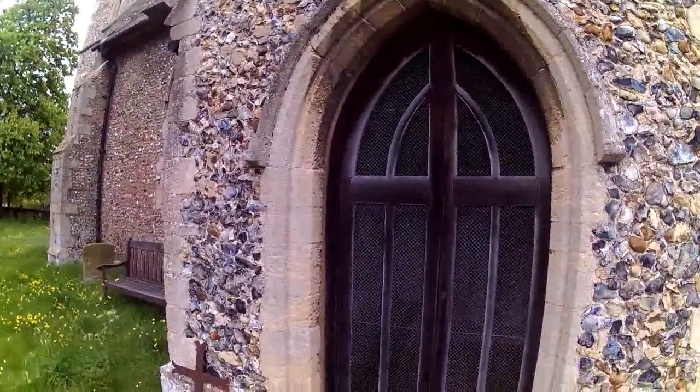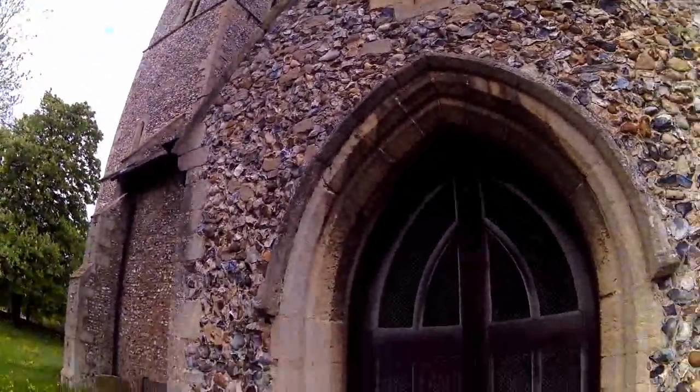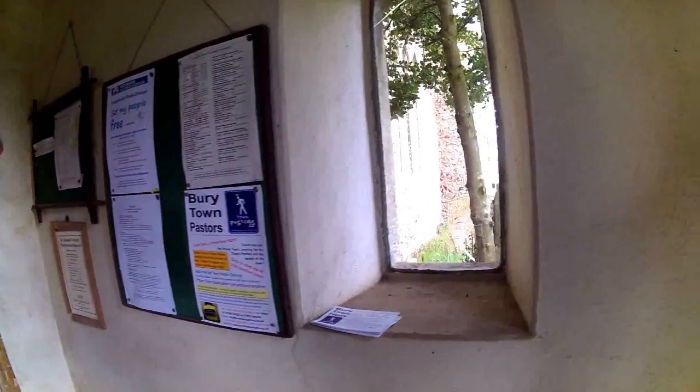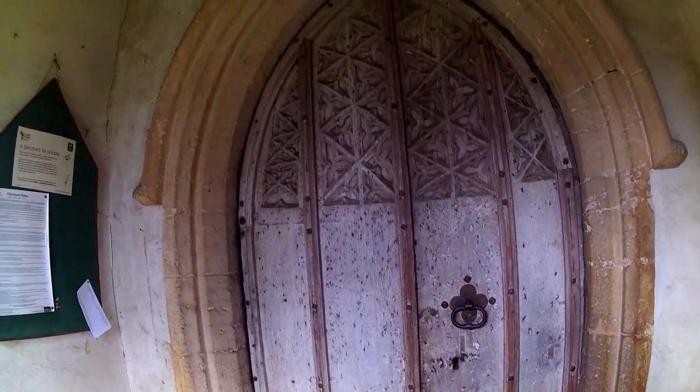You can see the tower here in the underneath the porch. Little cross at the side. And inside this porch we've got plain glass on this side. Looks as if it's replacing what probably was at one time leaded glass. The same on the other. And a very old door with carving at the top. Wooden ceiling.